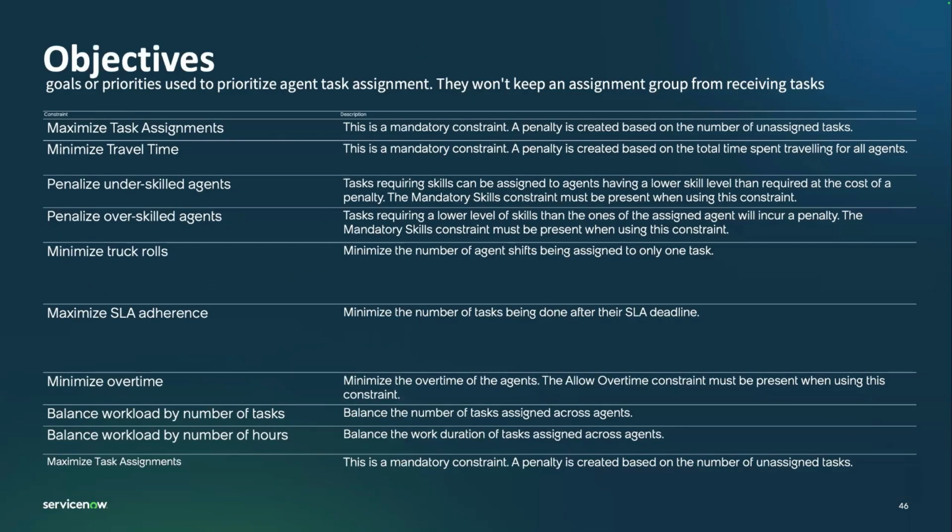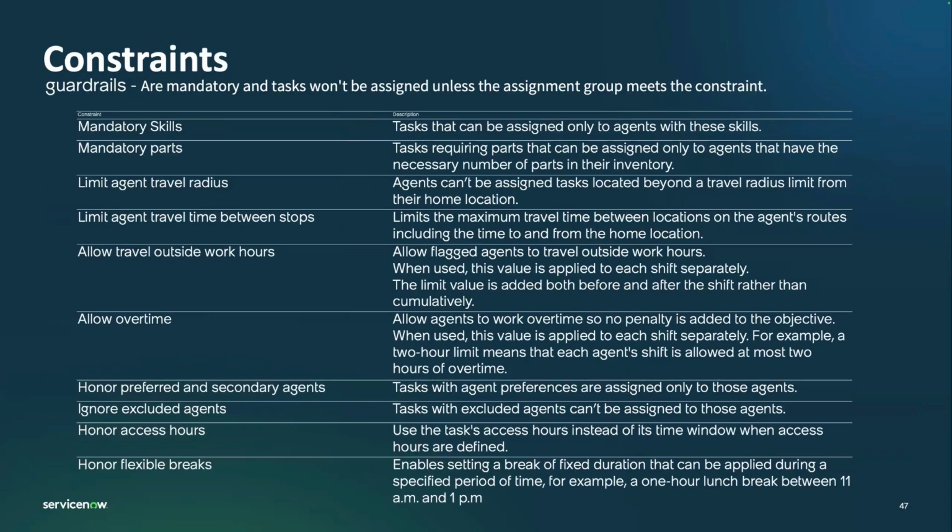Now let's go into our objectives. We already talked about our objectives, but I wanted to give some examples. So maximize SLA adherence, finishing a task before the deadline, or we want to balance workload, like I mentioned. So make sure that tasks are spread evenly by hours or by count. We want to have a penalty for under- or over-skilled assignments, and we want to minimize overtime as well. And then we have the constraints, which are the guardrails, right?